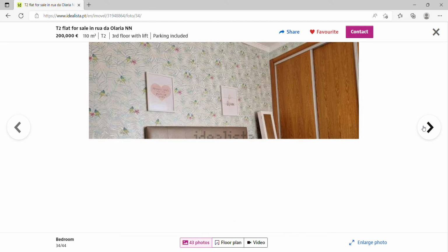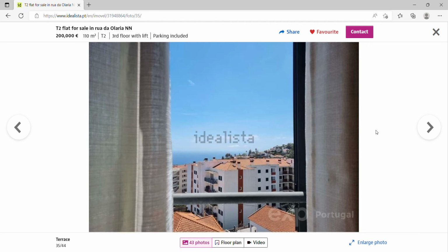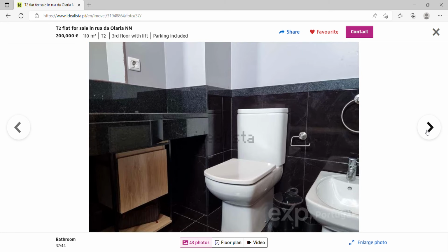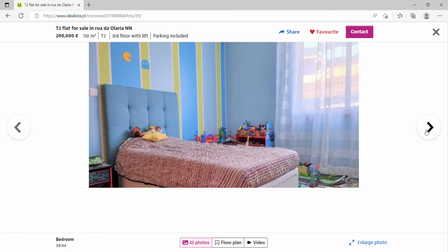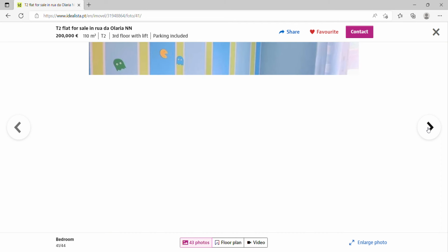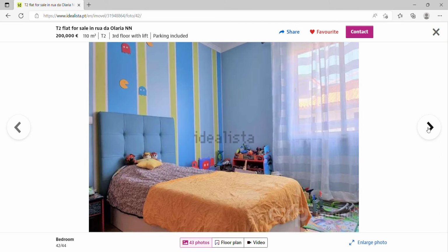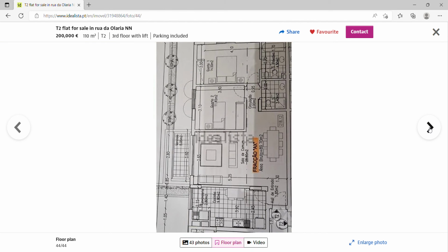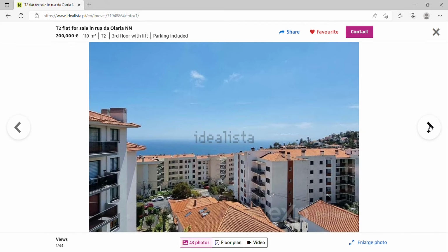Bedroom again, I believe that's the 2nd bedroom, and there's the terrace with a sea view. So a nice sea view. That's the 2nd bathroom, so nice and modern. And as I say, it's got 2 bedrooms, and not bad value for money. And it's got, as I say, 3rd floor with a lift, parking, etc. So over 100 square meters and less than 2,000 euros per square meter on the island of Madeira, which, if you think about it with a sea view, isn't too bad.